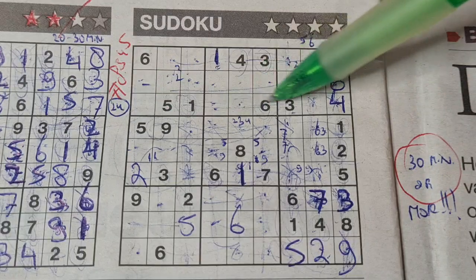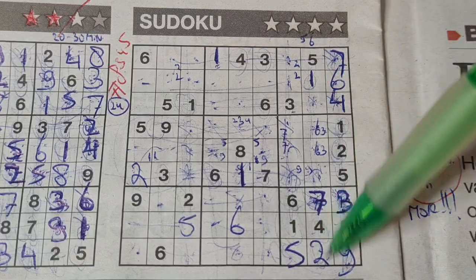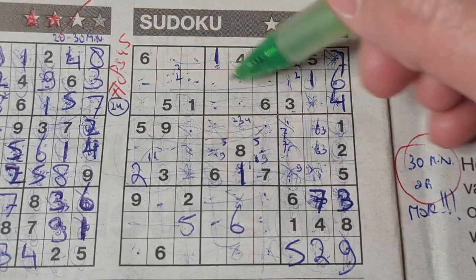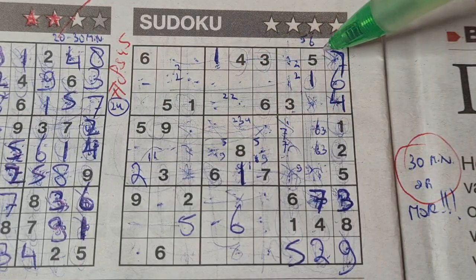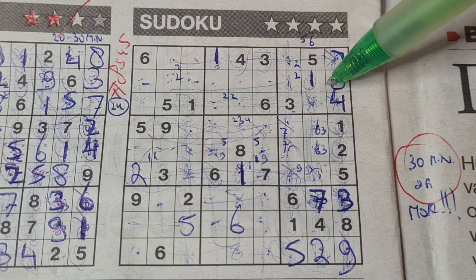And that means in this row, the third row, we need a 2. Here can be 2. We have a 2 in this column, no 2 there. Here can be 2. We have a 2 in the first column, no 2 there. So the 2 in this row could be here, could be there. Need a 9.